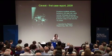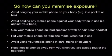Unusual tumors. But in the meantime, people have a right to know how you can minimize exposure. And again, I think this information is available on our website, and will be available on yours. Remember, if you have to give a phone to a child, put it on airplane mode.